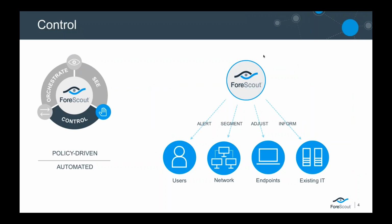Now looking at control, we're not just about providing visibility. We want organizations to be able to control and respond to certain situations. That can be something as simple as informing a user when they need to perform an action. Maybe they haven't updated their patches recently. Maybe they've been on holiday and their antivirus is out of date.